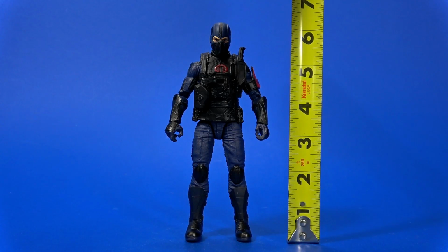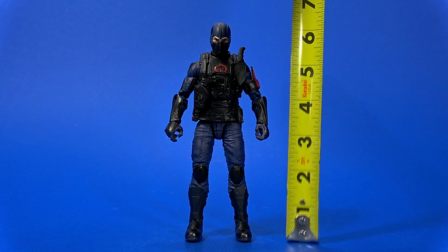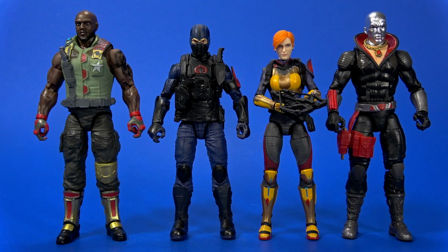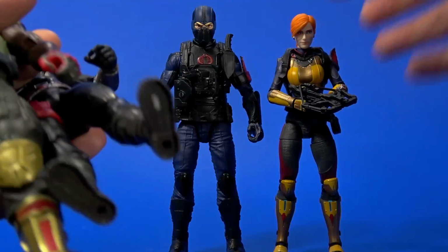Size-wise, the trooper stands at about 6 1/16 inches tall, which works out beautifully with some of the other normal-sized characters in the line. And the same can be said for some of the bigger and smaller characters too. Ooh, makes me need a Cobra Commander badly.